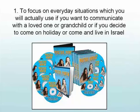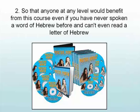Firstly, to focus on everyday situations which you will actually use if you want to communicate with a loved one or a grandchild, or if you decide to come on holiday or to come and live in Israel permanently. Secondly, so that anyone at any level, whether basic or more advanced, will benefit from this course, even if you have never spoken a word of Hebrew before and can't even read a letter of Hebrew.